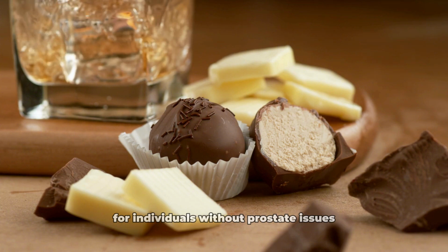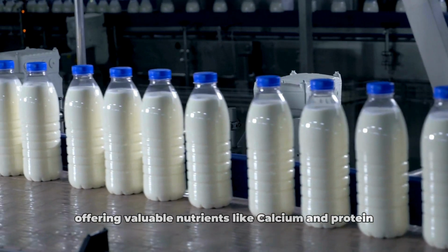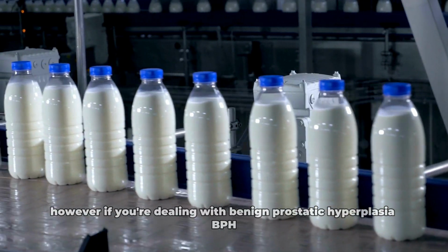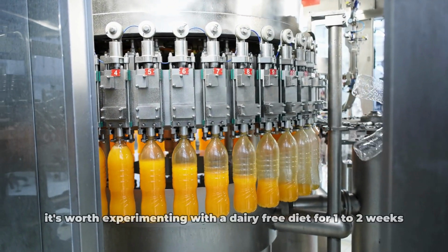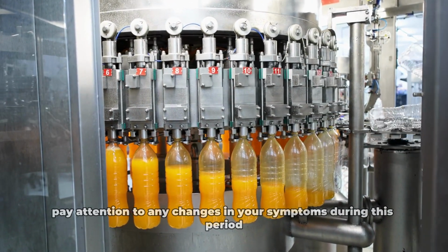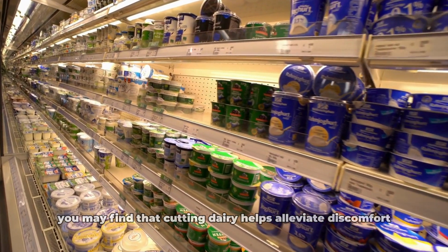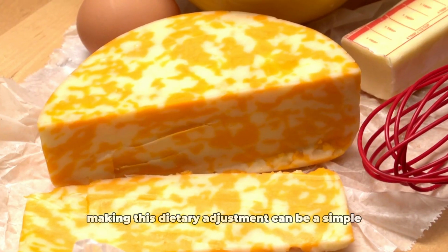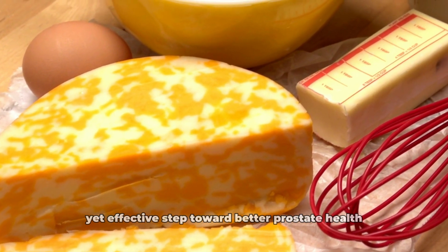For individuals without prostate issues, dairy can be a nutritious part of the diet, offering valuable nutrients like calcium and protein. However, if you're dealing with benign prostatic hyperplasia, BPH, it's worth experimenting with a dairy-free diet for 1 to 2 weeks. Pay attention to any changes in your symptoms during this period. You may find that cutting dairy helps alleviate discomfort and improves your urinary health. Making this dietary adjustment can be a simple yet effective step toward better prostate health.